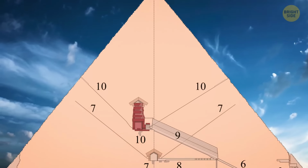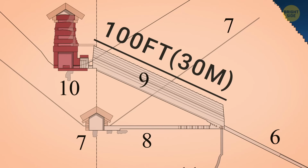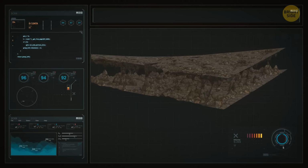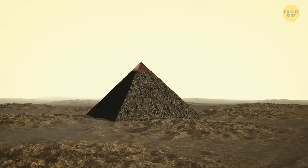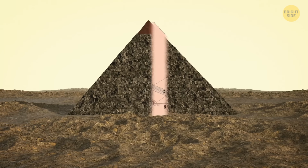The Great Pyramid also has a hidden void at least 100 feet long that was only found in 2017. We still don't know what lies within the space, what purpose it served, or if it is the only space of its kind. Researchers used the same tech to see through cathedral walls, Mayan pyramids, and even volcanoes.